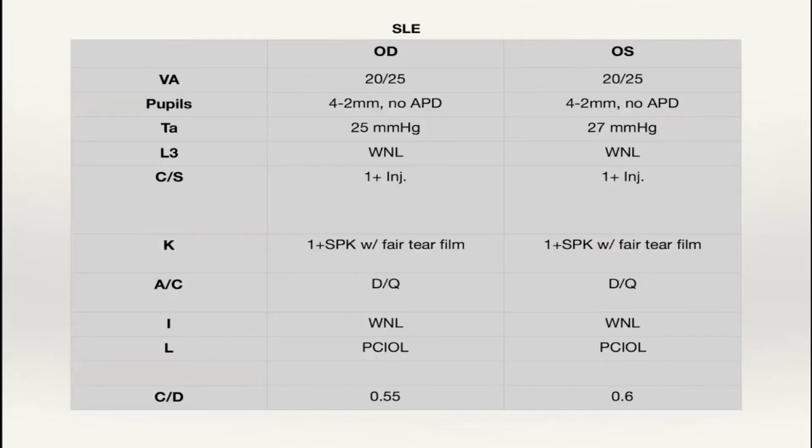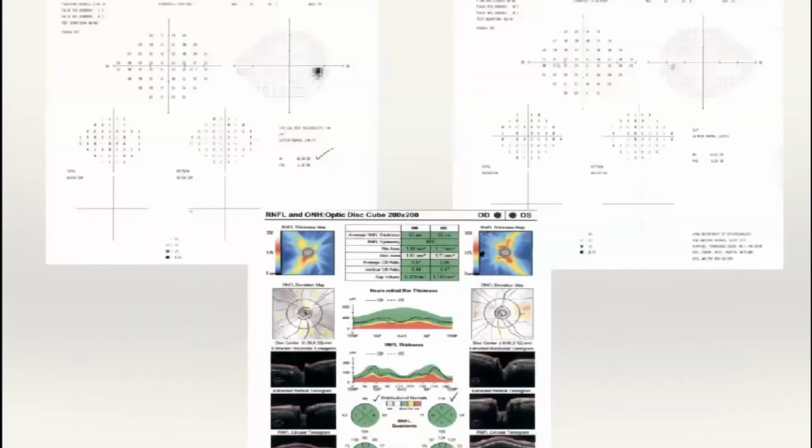So this patient is 20/25 in both eyes. Pressures though are 25 in the right, 27 in the left. Exam is really unremarkable anteriorly, except for some dryness and mild injection in both eyes, and mild to moderate cupping of 0.55 in the right and 0.6 in the left. This ocular hypertensive patient, as we would expect, thankfully has good full visual fields and fairly normal OCT imaging here. So what do you do with this patient?